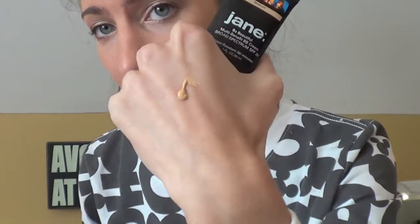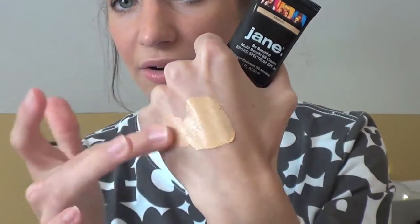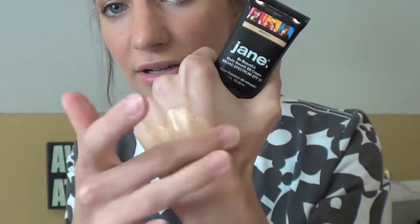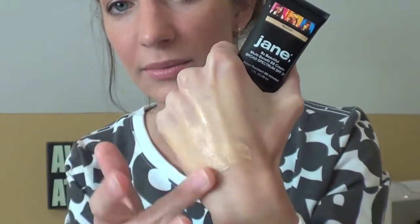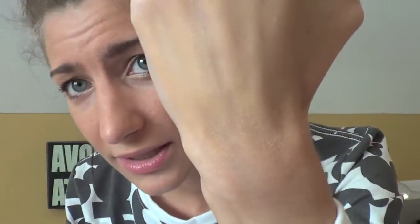So I'm just going to give you a little demo on the back of my hand. That is the color. It is super orange. When you blend it in, it's not too thin, it's quite normal, and it looks like there's a lot of coverage. Kind of, not really for BB cream, but let me just blend that in real quick. So, compared to this hand, you don't see the veins and stuff like that, but if you look closely, you can see it. It's not completely invisible.